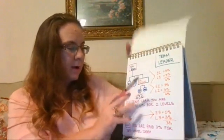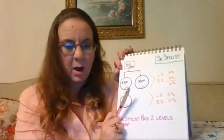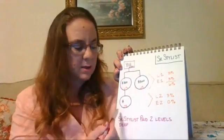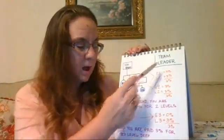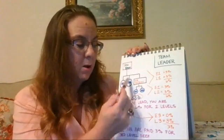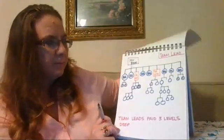Now, if you were a senior stylist back here and you had somebody down here, even though they're down here, you would not be able to get paid on them because you're only at a senior stylist. So that's why it's important as you're doing this to make sure that you're hitting the minimums you need to rank up, so that when those people start rolling up underneath you, you're going to get paid on those people deeper and deeper into your downline. Okay, so that's your team lead.